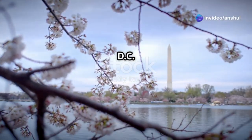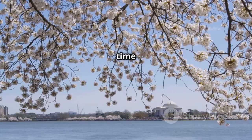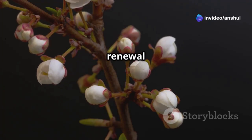Spring in Washington, D.C. is a magical time. The city awakens from its winter slumber. A wave of pink and white washes over the landscape. This is the time of the cherry blossoms. These delicate flowers hold a special place in the hearts of Washingtonians. They are a symbol of renewal and hope.